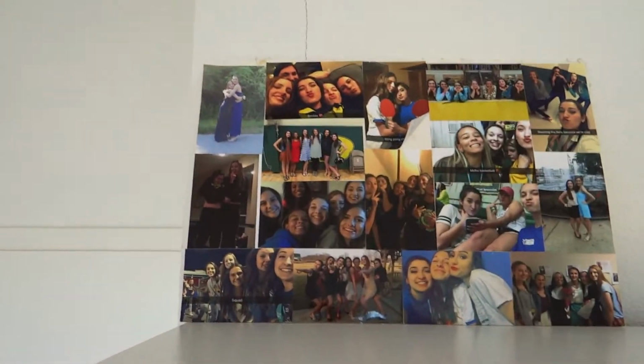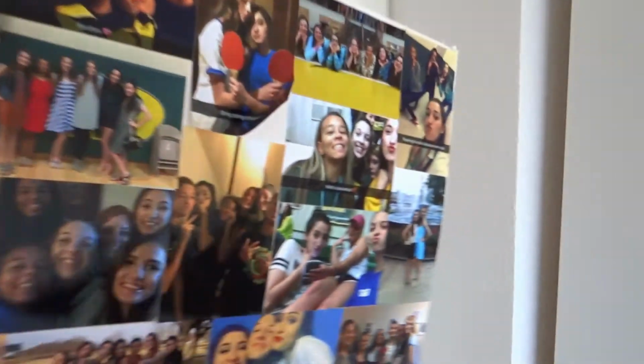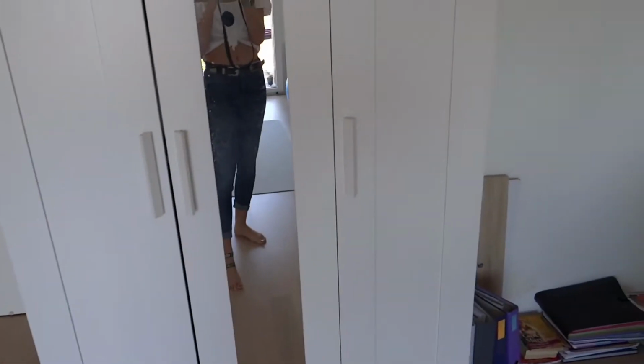The first thing up here is this little collage that one of my best friends made for me. It was a going away present, and that one's bent because it keeps falling back here, but it's so cute. It has a little mirror and two little doors, but I'm not gonna open the closets because that's just a mess.